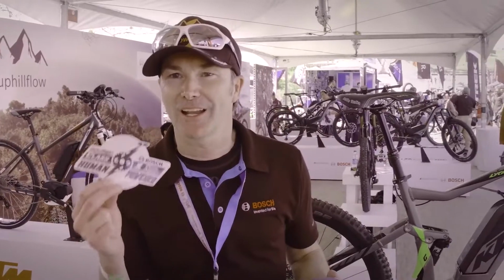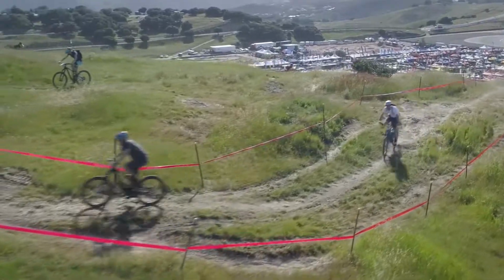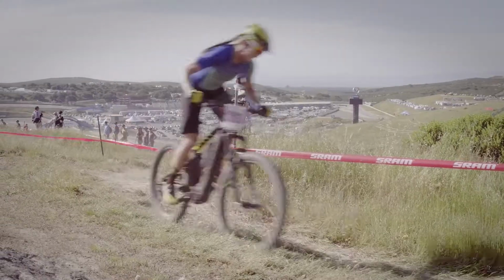We are riding a class one e-bike. Pedal assist, no throttle, human powered. And this is a bicycle. It's human powered. Look out for us.